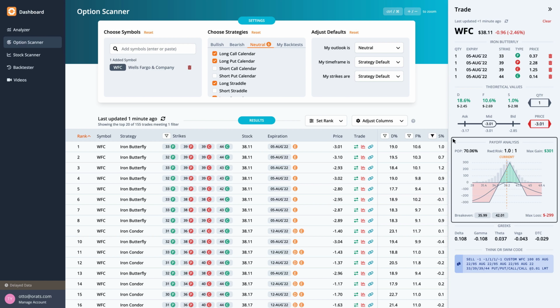We can also look at the payoff graph. The probability of profit sums the probability of the nodes for the part of the payoff picture above the zero profit line over 3 standard deviations. For this trade, the probability of profit is 70.06%.